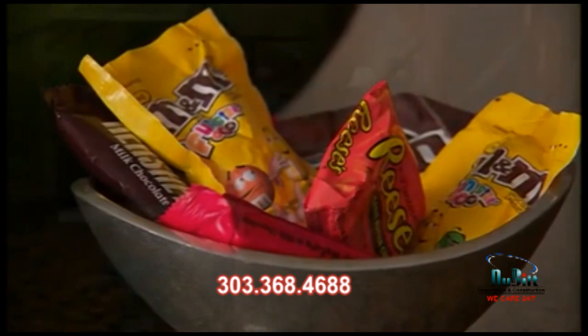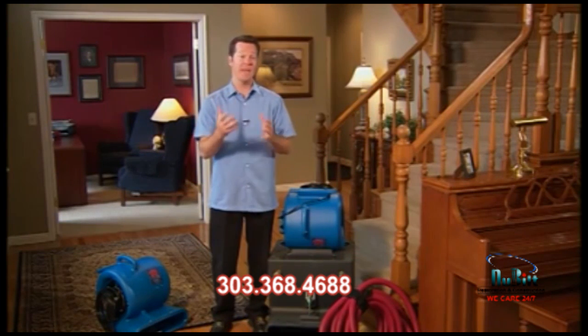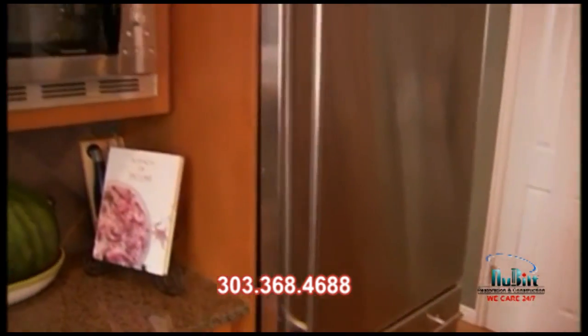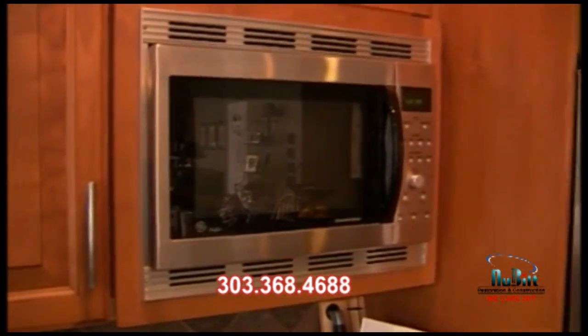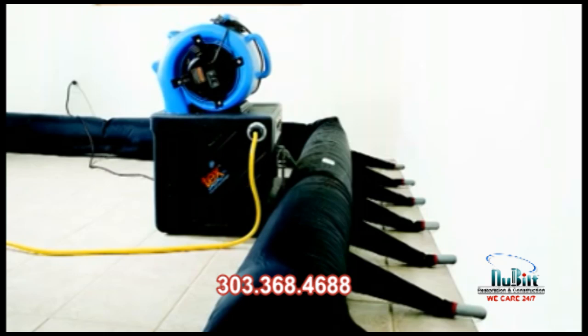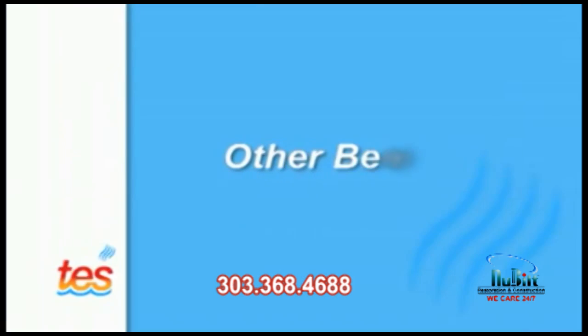While there are other heat drying systems on the market, they overheat your whole house, making it nearly impossible to live there during treatment. The extra heat also may cause major damage to appliances, electronics, and more. Only TES uses the directed heat drying concept that contains the heat only where we need it, to the wet materials.